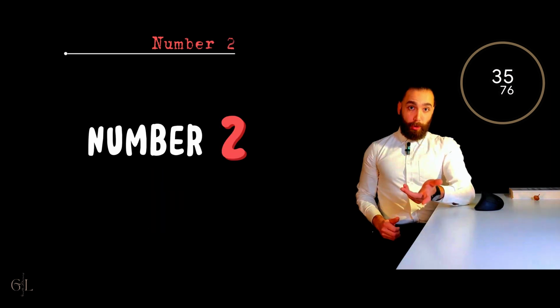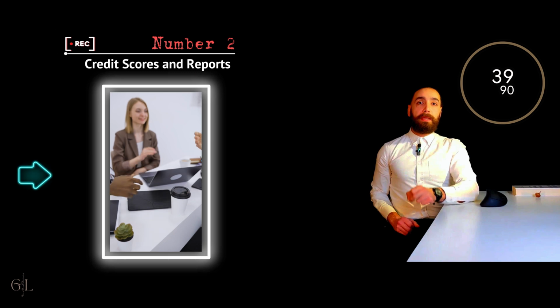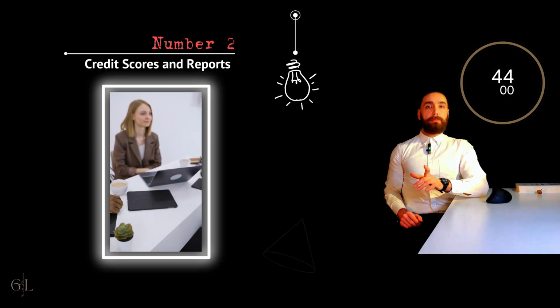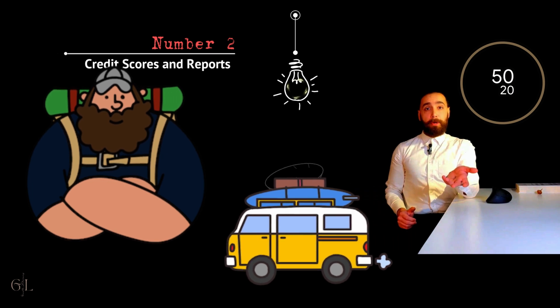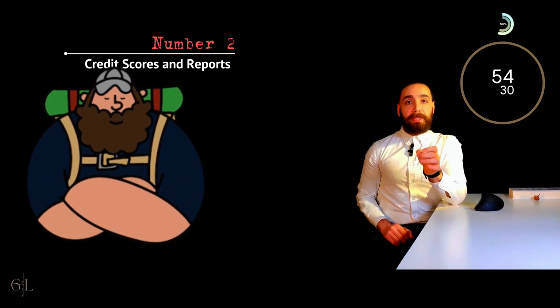Credit scores and reports. Credit is a major factor in today's economy and is your reputation as a borrower. This is especially important when it comes time to rent an apartment, finance a car, buy a house, or even find a job. The sooner you start building your credit profile, the better off you will be in the future.